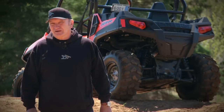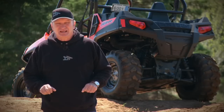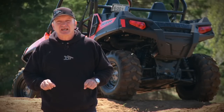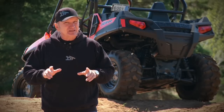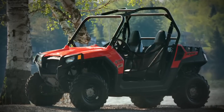We need to make this clear. The newest ProStar engine from Polaris can perform at a level far above its 570cc displacement. In fact, the 570 can actually outperform the 800 twin in certain situations. In corner-to-corner pulls, the torquey nature of the 570 will leave the 800 twin behind. The new RZR 570 won't knock your eyes out like the XP 900.